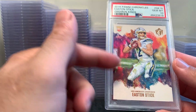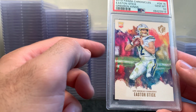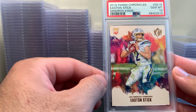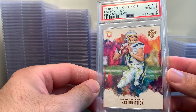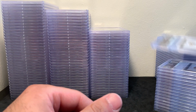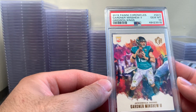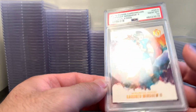It's a PSA 10. I actually really like the Gridiron Kings. I have a lot of these, some Gardner Minshew, some Kyler Murrays I sent off recently because they were from that SGC order that got returned to me, and I sent them off to PSA. So I got a bunch of these, I think around 10 of them for Kyler Murray that I sent off. This is Gardner Minshew right here, a guy who I liked. If you look at his numbers, he's put up pretty good numbers for his first 2 years.